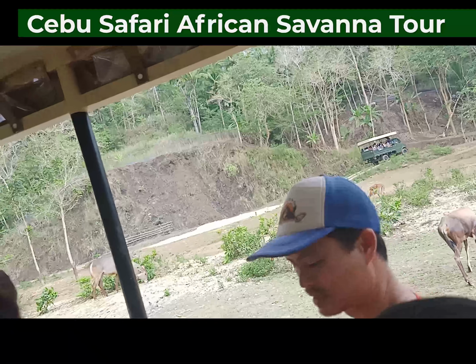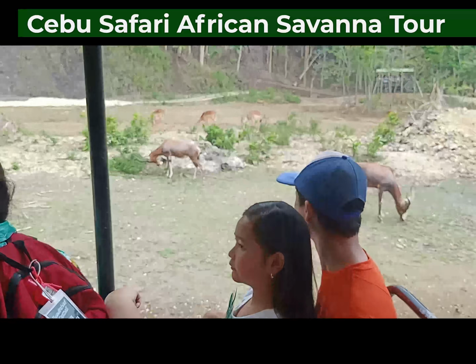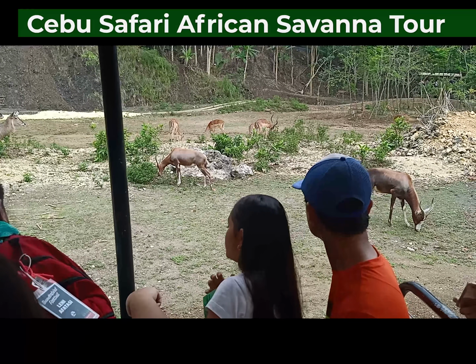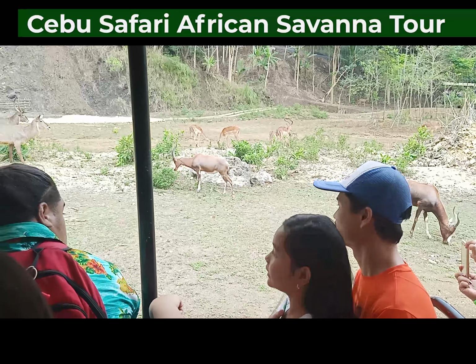Next to the one that has spiky hair, the waterbuck, we also have the bontebok, the one that has unusual white markings on their face. Those white markings on their face can help protect them from the heat of the sun. That's why they can stay a long period of time under the heat of the sun.